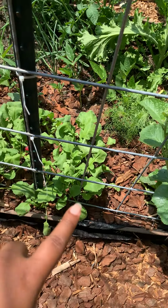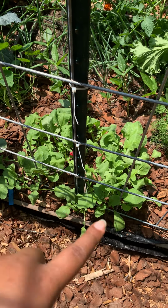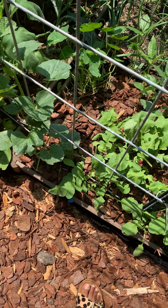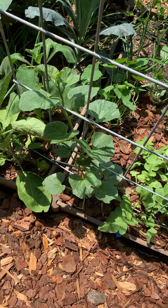In between, I have radishes. Supposedly radishes repel cucumber beetles. I hate those things, so I'm trying to interplant things that will repel some bugs. Here is a Kajari melon climbing up.